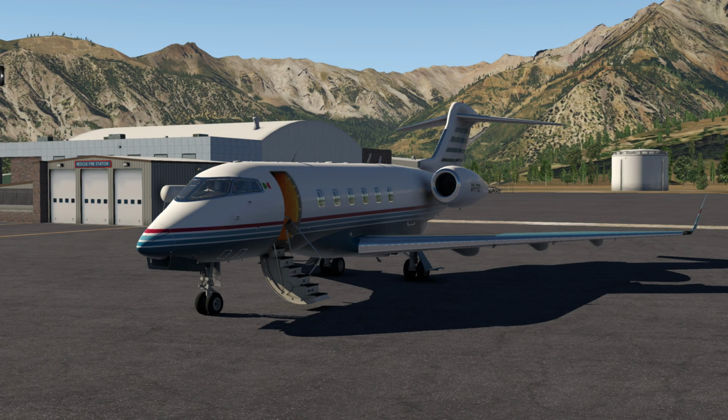Okay, let's get into the cockpit and we'll do the pre-flight checks and we'll get out of here as soon as possible.